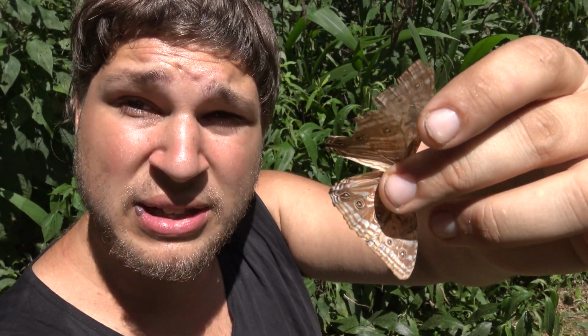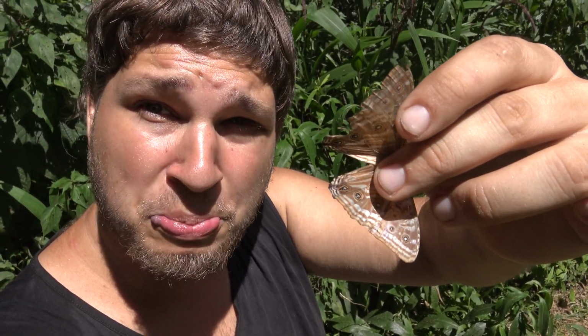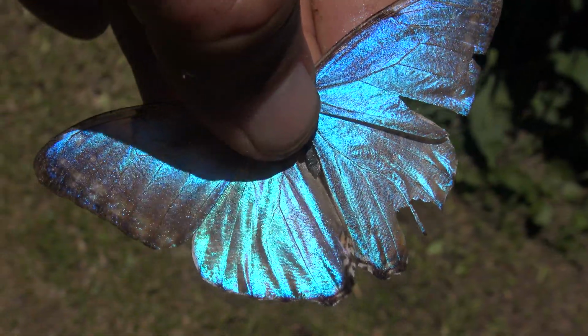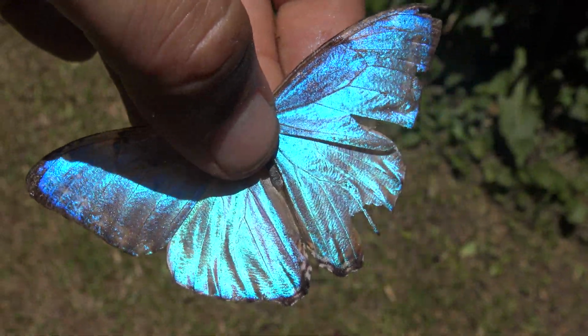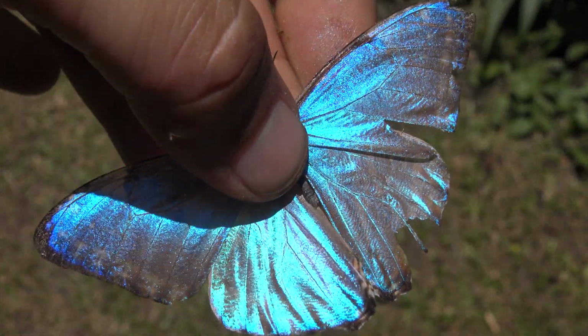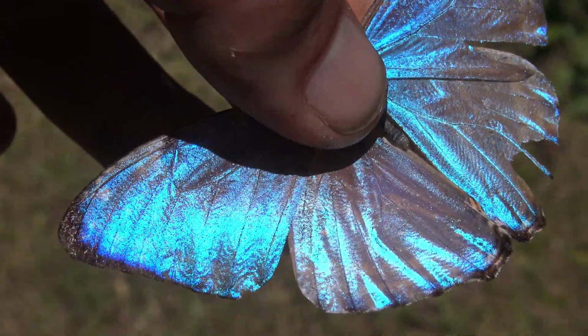Ladies and gentlemen, I just caught a very special butterfly that you'll usually only see in higher altitudes in this part of Brazil. It's a very small species of Morpho butterfly, Morpho portis. Let me show you. Oh my god! Look at that! Okay, maybe I'll have to be less enthusiastic. Wow, look at that! That sounds better.